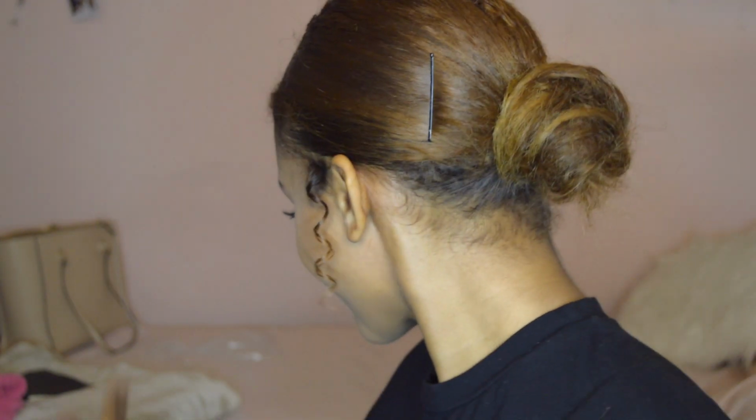Now for the final last touches, my lips. For this natural look, I have the Fenty Beauty Fenty Glow Lip Gloss and just applying some on my lips. And this smells so good, I swear I always want to eat it. But yeah. Let me look at myself in the mirror, make sure I look good.